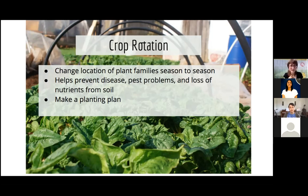It also helps prevent pest problems. Lots of times pests that target a brassica will go to the same location that it was in last year to go after that brassica again, but you're going to trick them by switching it up. And also rotating your crops helps to add more nutrients. So you're reducing your loss of nutrients by switching things up, and mixing up the plants that add a lot of nutrients versus the plants that take away a lot of nutrients, if that makes sense.